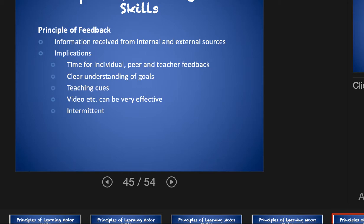With a clear understanding of the goals and teaching cues, feedback can be acquired individually, with peers or teachers. So videos are effective. It's intermittent feedback. So feedback, walk away, give them time to practice, come back. To give feedback, you want to be specific to the teaching cues and the understanding of the goal, and give some feedback, walk away, let them practice.